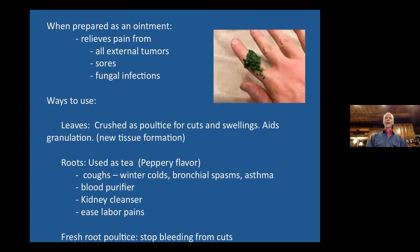So when you prepare it as an ointment, it can relieve pain from all external tumors, various sores, and fungal infections. So it has some antifungal effects. You can see the picture here. They have a poultice on a wound area. So basically it's just ground up leaves in this case.